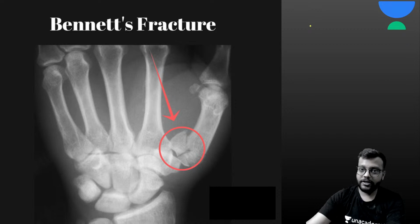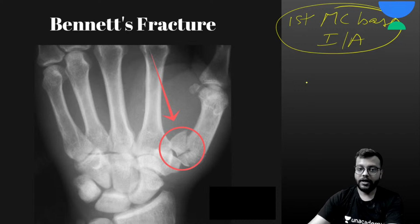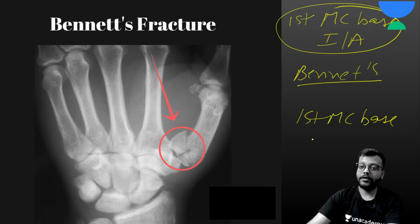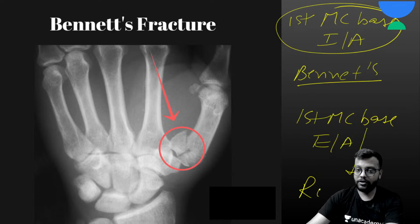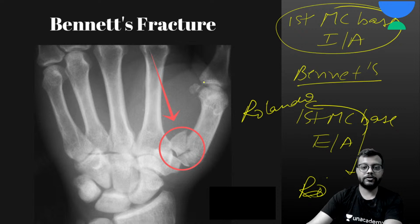What is Bennett's fracture? It is an intra-articular fracture of the first metacarpal base, your Bennett's fracture. And similarly, a fracture of the first metacarpal base but extra-articular is your Rolando fracture. Okay, here it is the first metacarpal but extra-articular, it is your Rolando, while the intra-articular one is your Bennett's fracture.